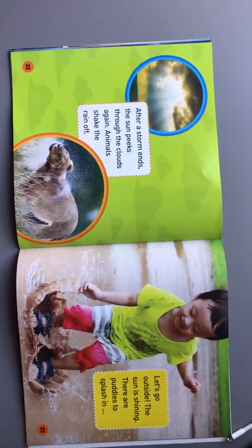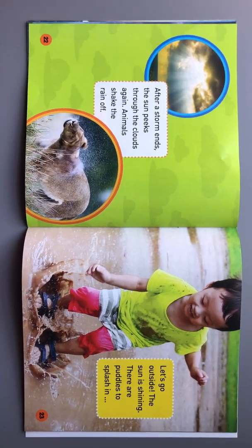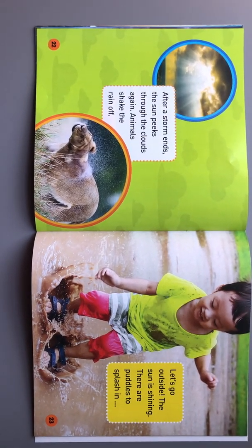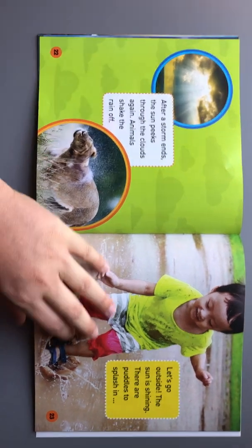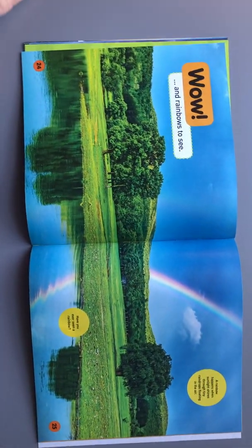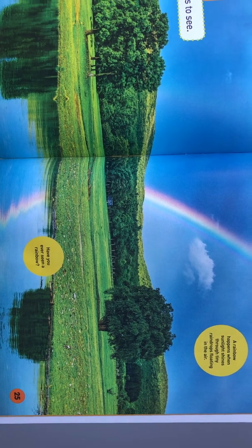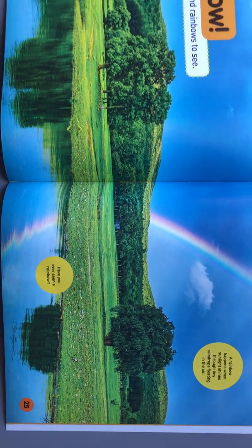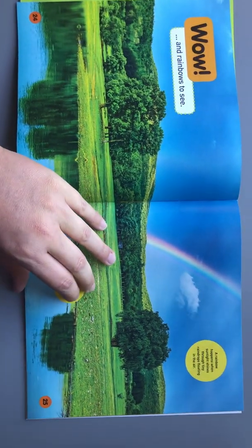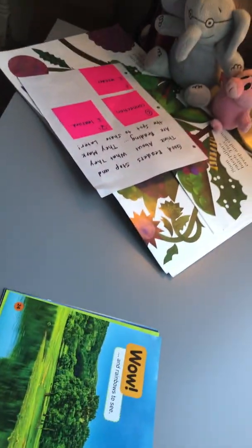After a storm ends, the sun peeks through the clouds again. Animals shake the rain off. Let's go outside. The sun is shining. There are puddles to splash in. Wow, and rainbows to see. A rainbow happens when sunlight shines through tiny raindrops floating in the air. Have you ever seen a rainbow? I really want to ask Elephant and Piggy that question, but shh, they're busy reading.